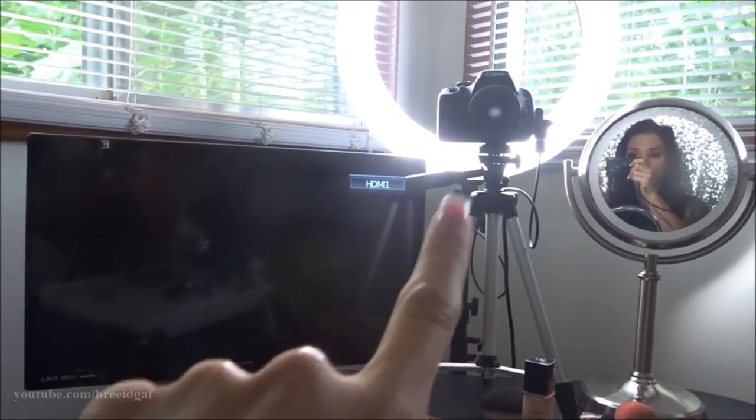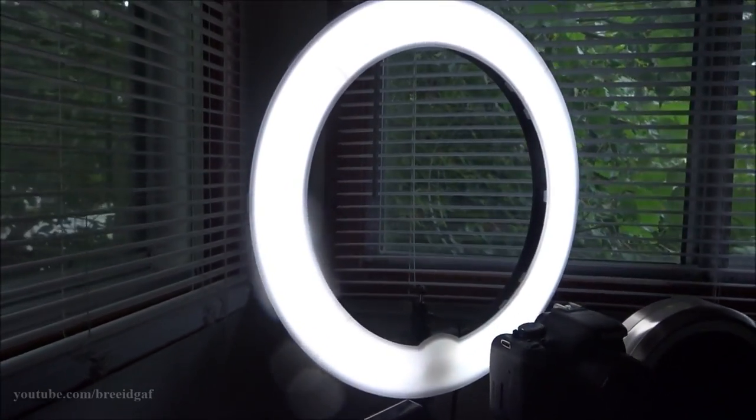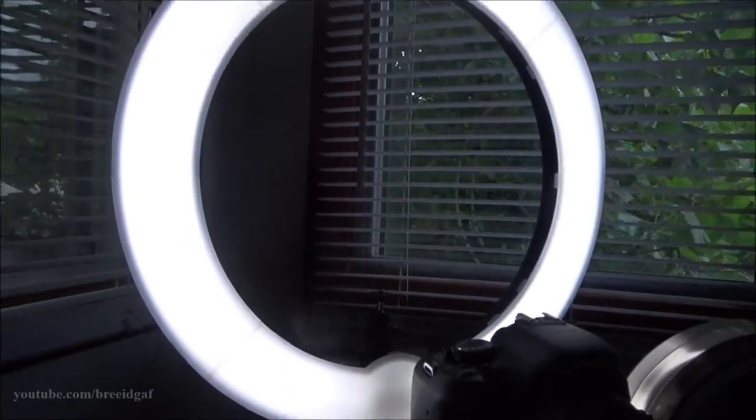So I mostly look in the lens now, and then I did get a ring light. This one is from Amazon and it has a stand and all that good stuff here. So that is my ring light.